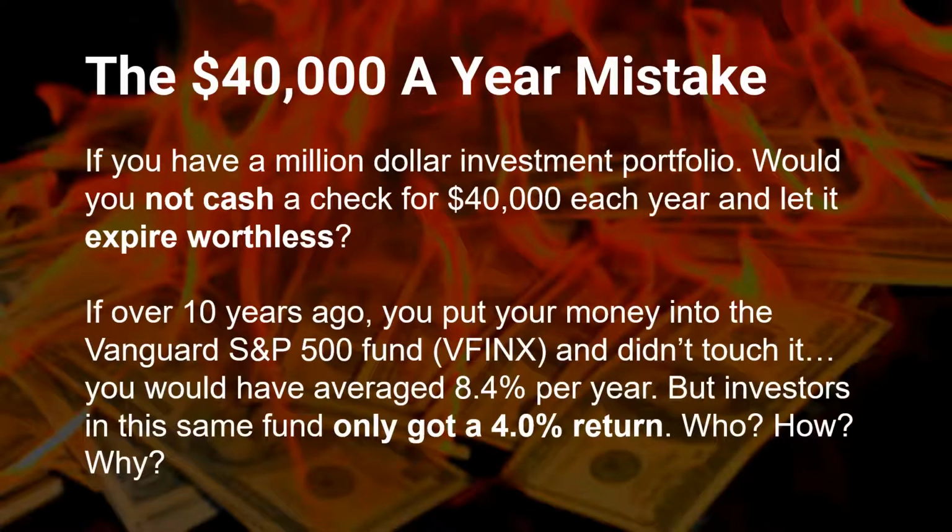So if over 10 years ago you put your money into the Vanguard S&P 500 fund and didn't touch it, you would have averaged 8.4% per year. But investors in the same fund only got a 4.0% return. So this isn't about fees. This fund is a very low fee fund, and the 8.4% per year that the fund did includes that fee. So investors in this fund left 4.4% on the table.